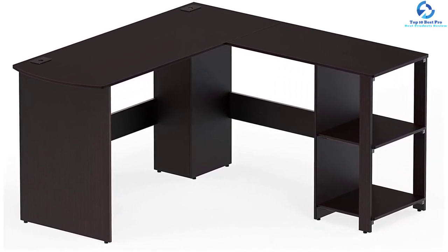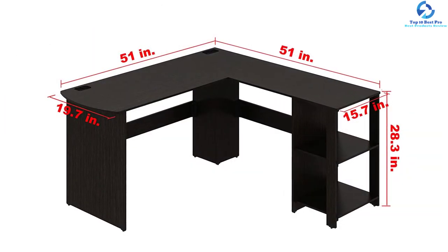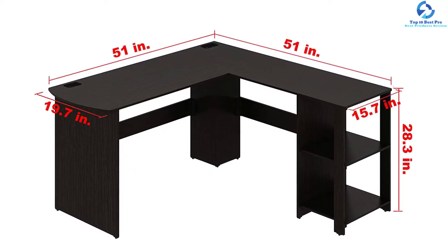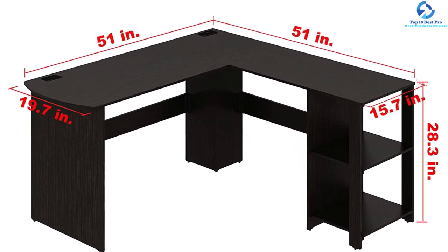Working from it is very comfortable as it comes with a footrest bar. The top of this corner computer desk has a tempered glass construction with a durable steel frame that makes it last for long and supports your valuables with much comfort. It further has a powder-coated finish that gives it an attractive look. It is easy to install, and all the requirements are available.